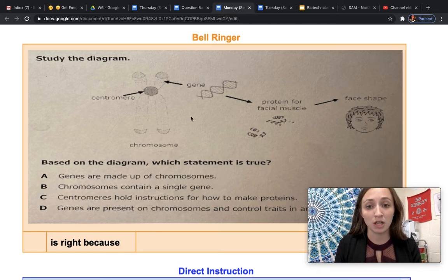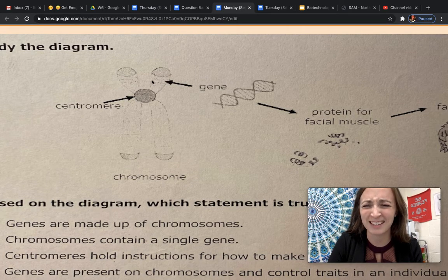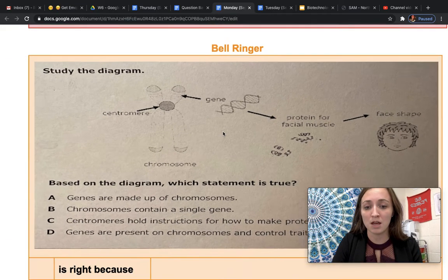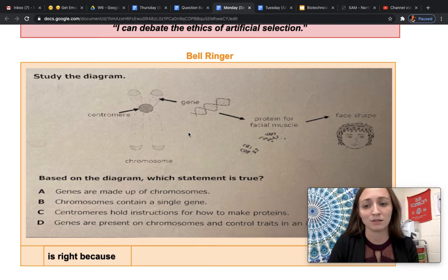So here is our gene, and you see the arrow is pointing toward where the gene will be on this diagram. So our gene is pointing onto a small strip. It's a little hard to see. Can I zoom in? You can kind of see it if you squint. There's a small section or small line. That is where one single gene is going to be. So the genes are all on the chromosome. So really, the chromosome is made up of genes, not the other way around, like A is saying. So A is not going to be the answer.